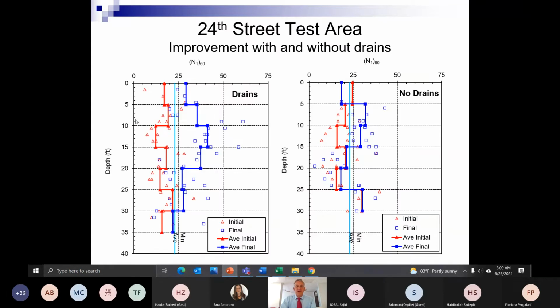So this plot shows the average values at every 1.5 meter interval. This is before treatment in red and after treatment in blue with the drains. So you can see we're seeing a substantial improvement with drains being put in place. Without drains, the improvement is considerably reduced, and in many cases, particularly in the finer layer of soil, there's no improvement at all in the deeper part of the profile.